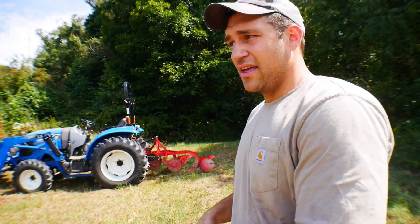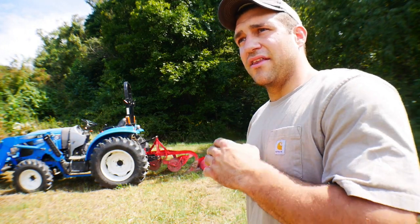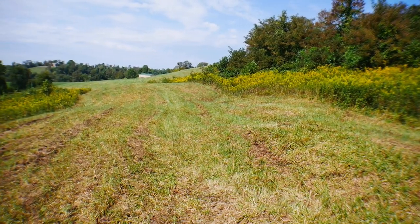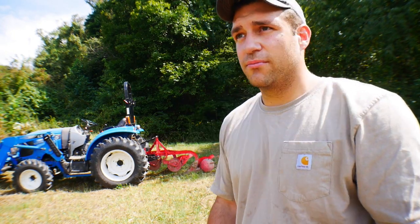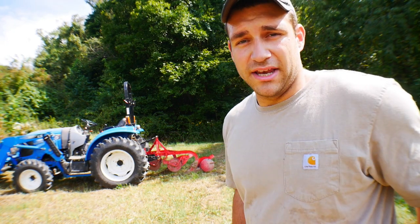But today, I'm over here across the road in my other field, and this field here, if you look, is just up and down. It's got a bunch of dips in it, and it's a pain to brush hog. So I don't have a backhoe, I don't have a bulldozer, but what I do have is a double bottom plow and a box blade.